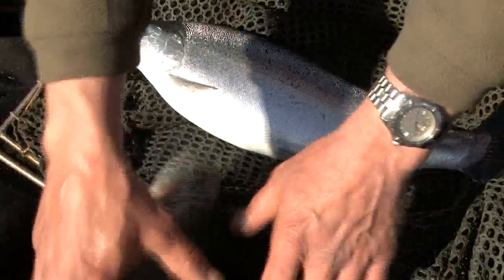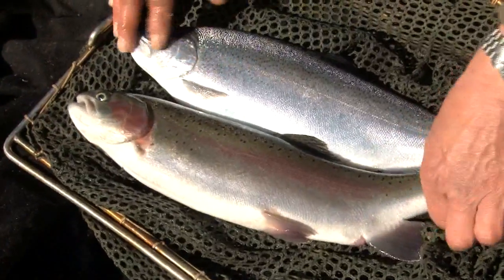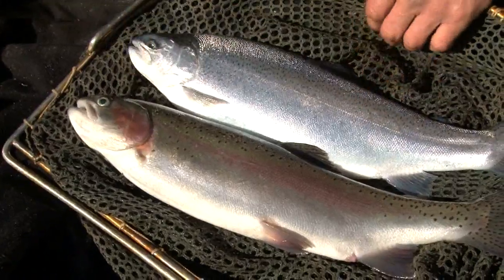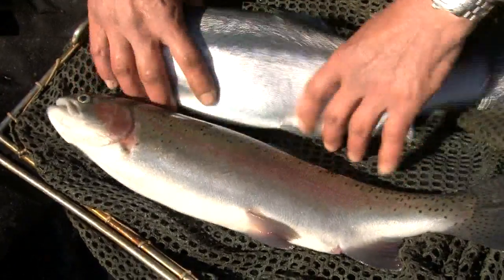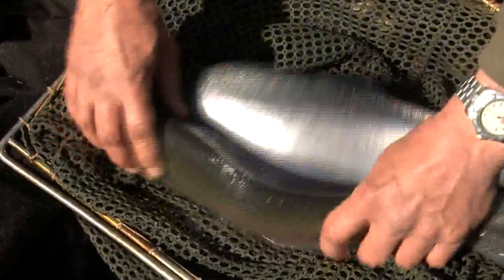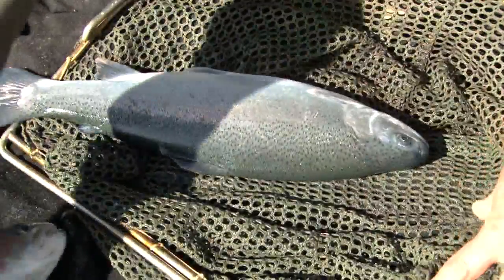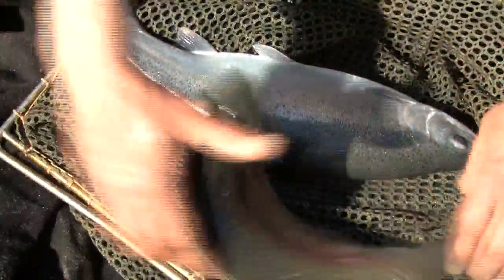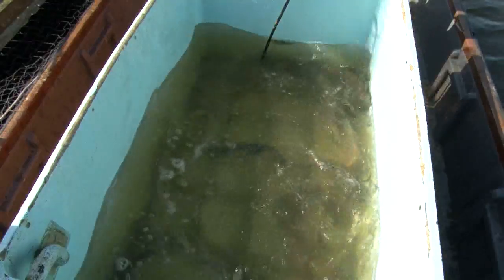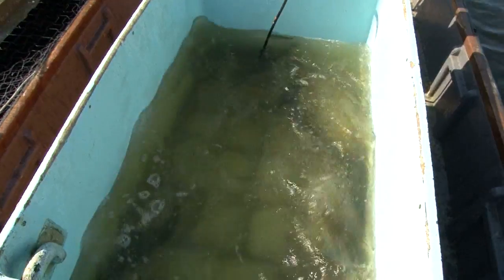So what's the difference? Their muscle density is apparently more compact, and it does make them a stronger fighting fish. And they're a good looking fish as well. They both are, but yeah, certainly the fishermen like them. They fight very well. It's a stockier fish, you can tell. You can see broad across the back, slightly more so than the rainbow. But just nice to have the variety of the two fish, really, plus brown trout as well. But I think they've been out of the water long enough, so I'll pop them back.